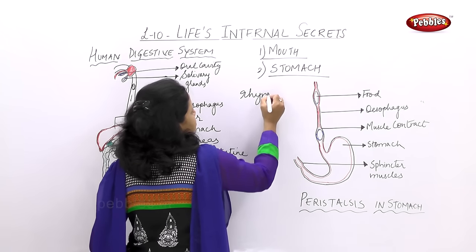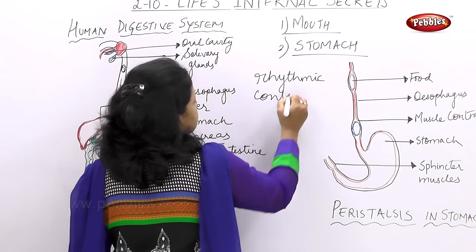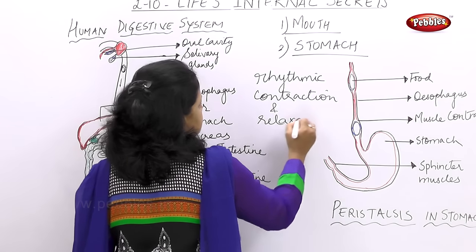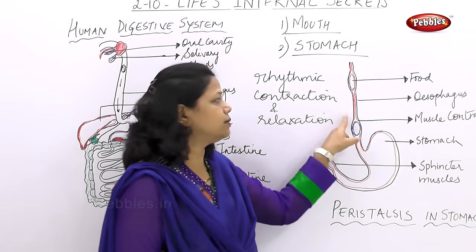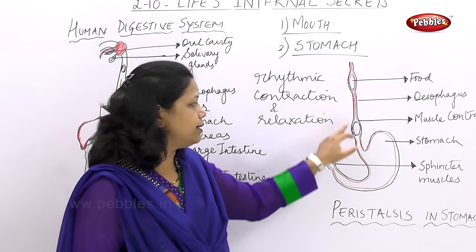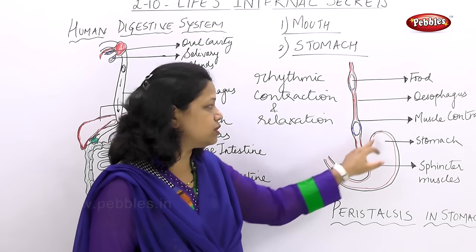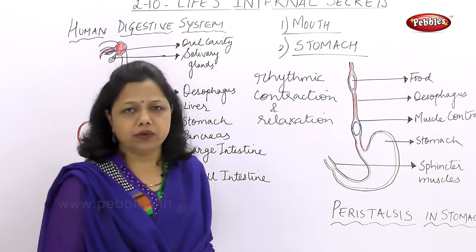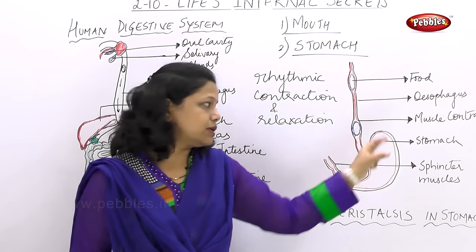Rhythmic contraction and relaxation is shown by the muscles of the esophagus, which is pushing the food down. The food is pushed down by this contraction and relaxation into the J-shaped stomach. Generally, the stomach is on the left side of your abdomen.